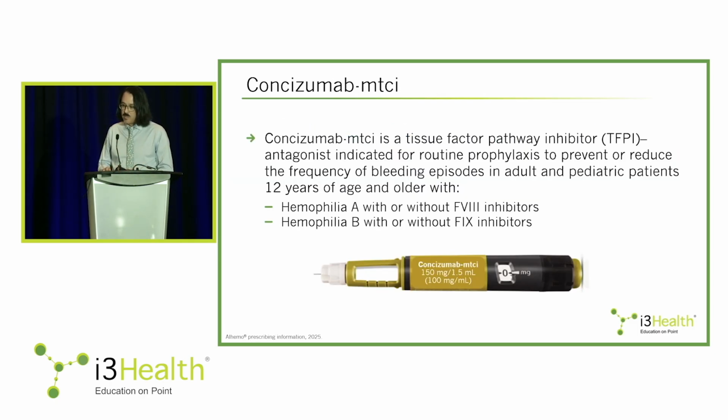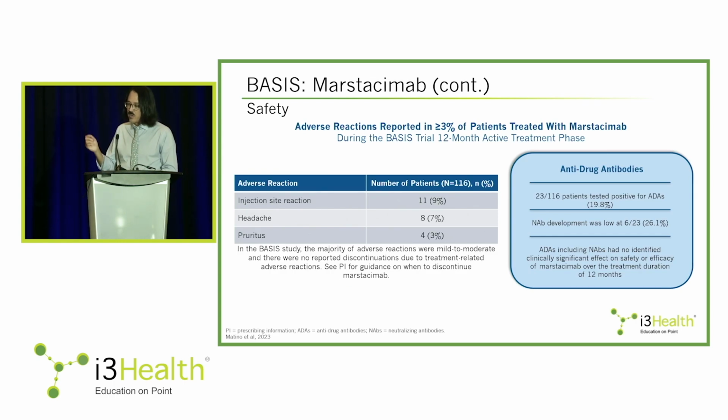I will mention, I didn't put in here, there was one patient on the long-term extension portion of the study that developed a DVT. Ultimately, when they did an investigation, they probably had some personal risk factors, and also was heterozygous for factor V Leiden, which is very common. About 5% of Caucasians have it, but certainly put this patient probably at a higher risk for a DVT.